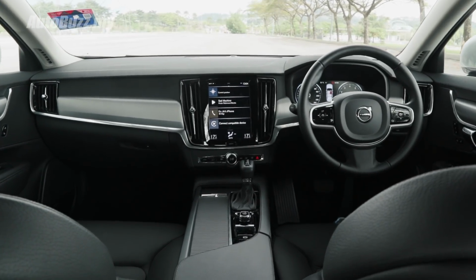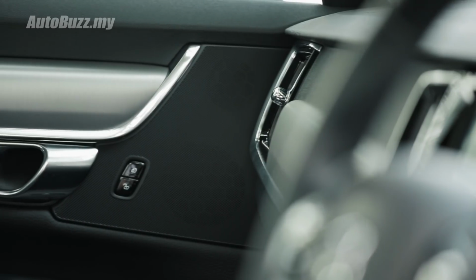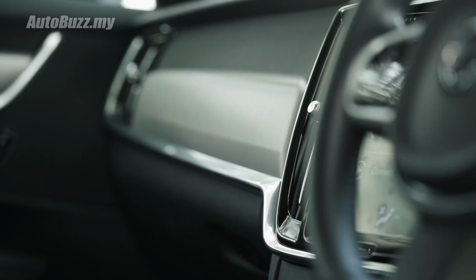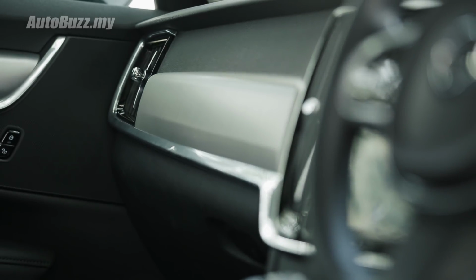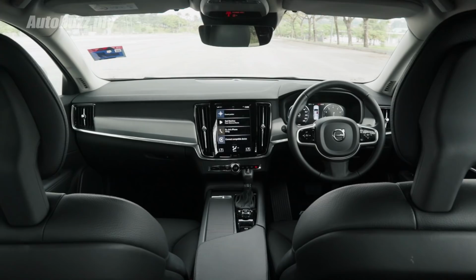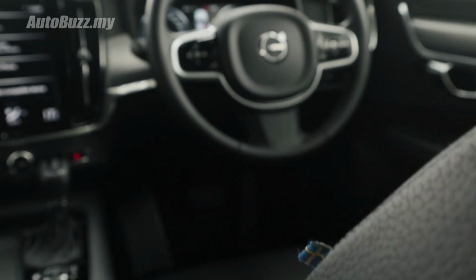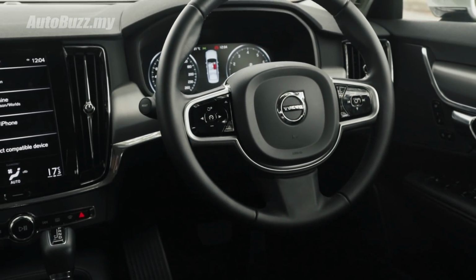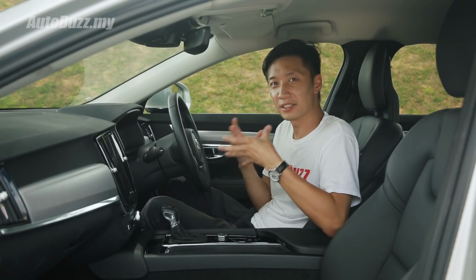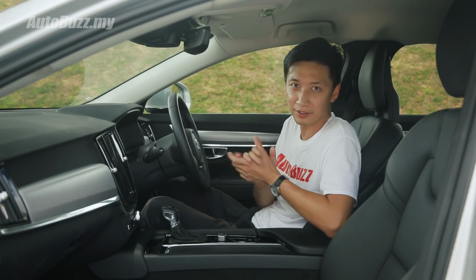But here's the thing, because this is the T5, you get polished metal trims. Nothing wrong with it. I actually like it for most cars, but not in this. I would have preferred the bright wooden trims. It feels a bit too cold, too sterile, a bit too German. I feel like it would have much more character with a more neutral Scandinavian theme to it, like this living room ensemble, for example. I may have visited IKEA a bit too often for my own good, so I'd really appreciate your thoughts on this.